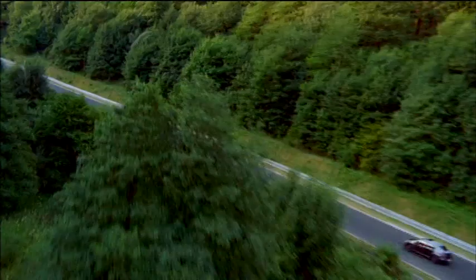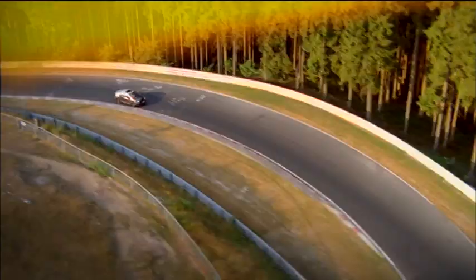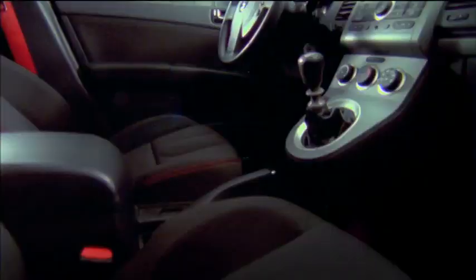While performance comes first with the SER, the style and passion that went in are easy to find. In the red stitching echoed throughout the cabin, even on the seat belts. Driving the ring may be great fun, but it's also serious business. This interior makes sure you have the tools for the job.